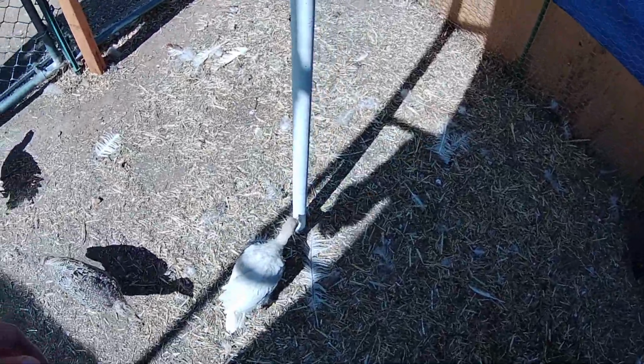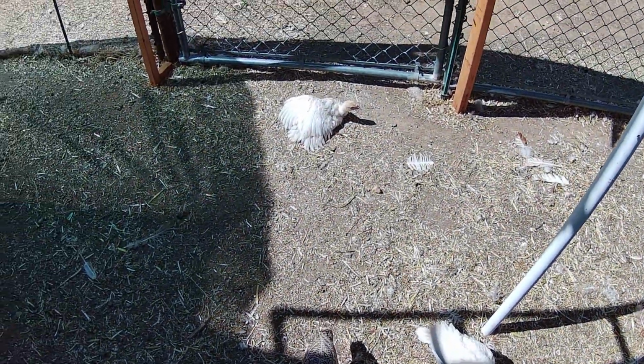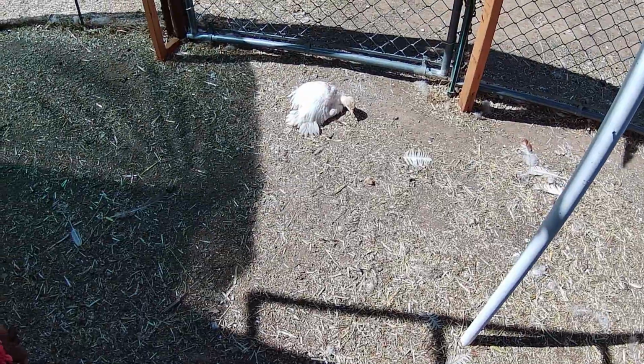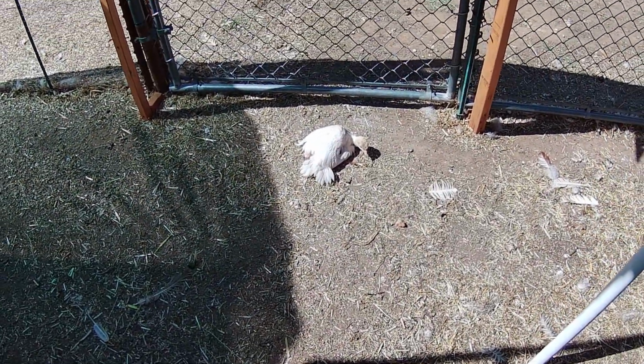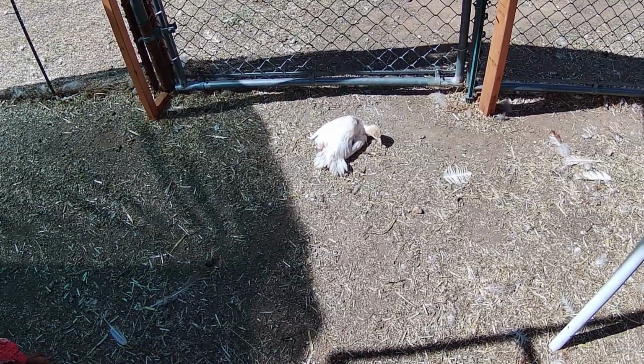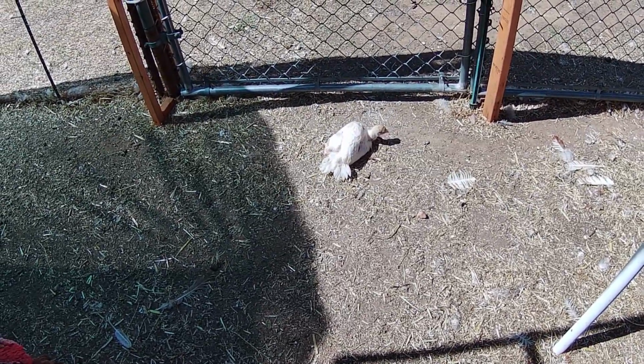Our first impressions when we got these guys is that they were just kind of dull, kind of more like a chicken than a turkey. No offense to chickens or anything, but they just didn't have that higher awareness or intelligence that a heritage turkey has. They were just kind of there, kind of dull.